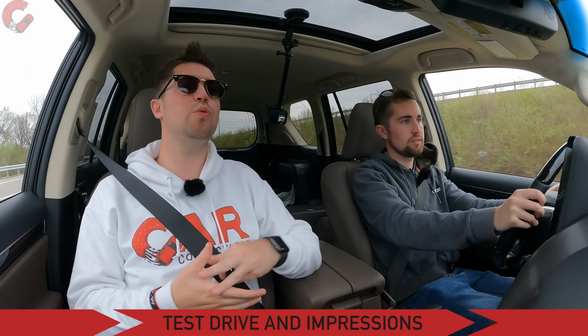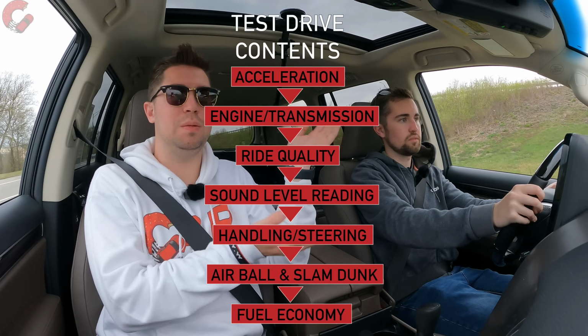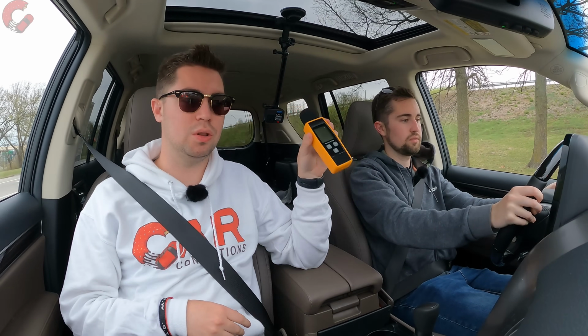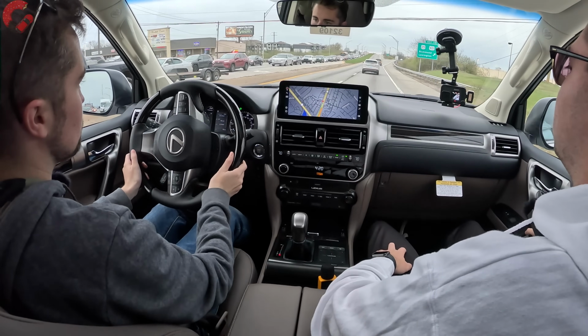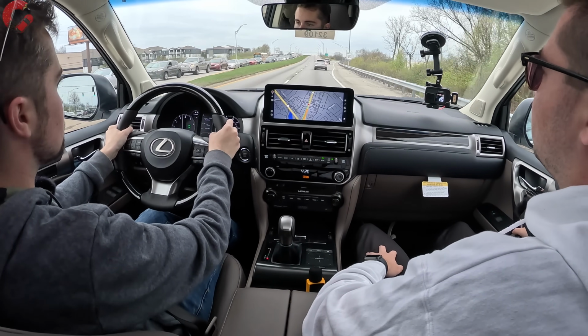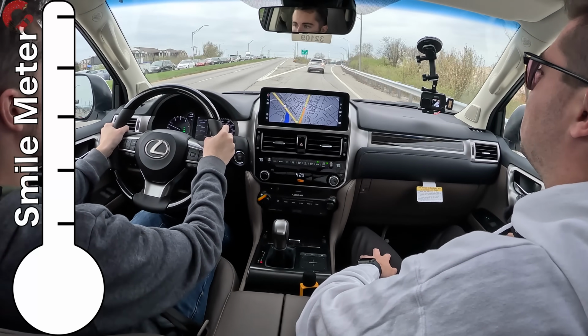Well, guys, here we are behind the wheel of the 2023 Lexus GX 460. In this test drive, we're going to be talking about a lot of different information, as you'll see pop up right down there, as well as getting stuff like our signature sound level reading. So let's go ahead and hop into that by getting a hard acceleration. Gotta love that nice burly V8 sound.